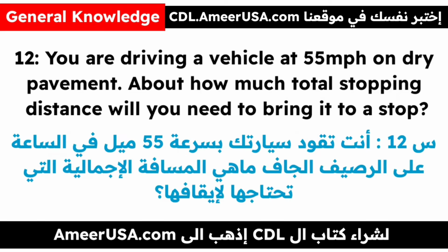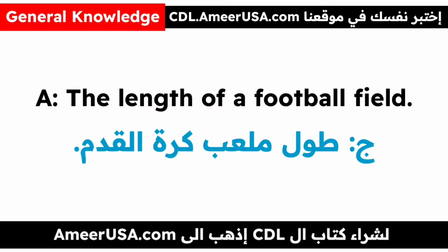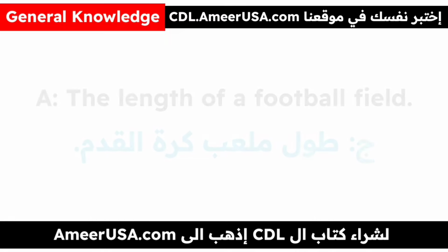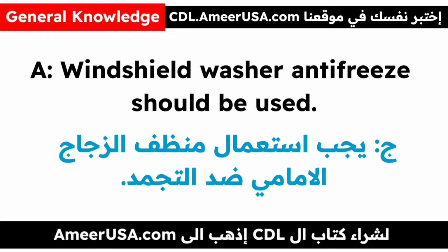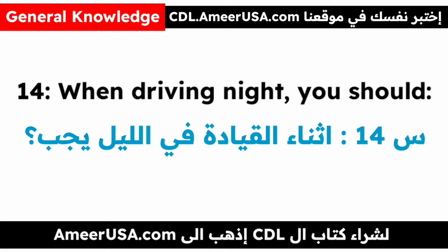Question number 12. You are driving a vehicle at 55 miles per hour on dry pavement. About how much total stopping distance will you need to bring it to a stop? Answer. The length of a football field. Question number 13. Which of these statements about cold weather driving is true? Answer. Windshield washer antifreeze should be used.